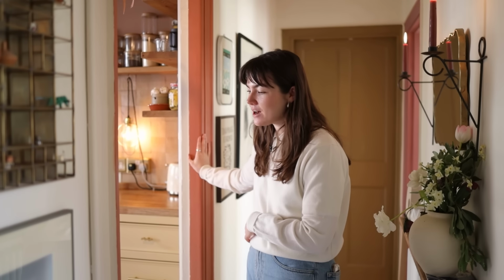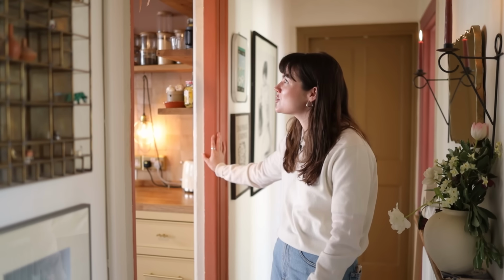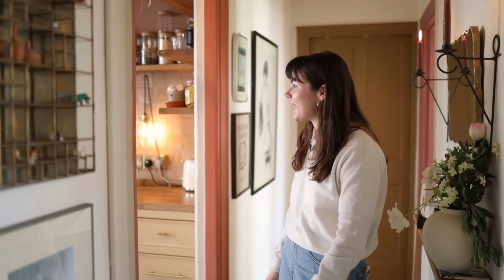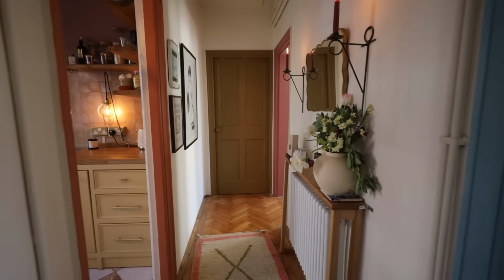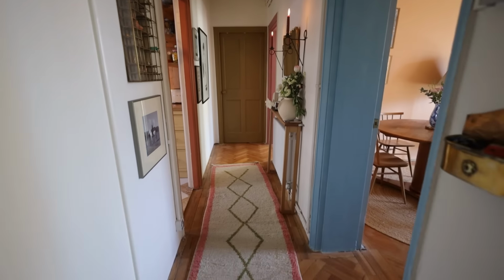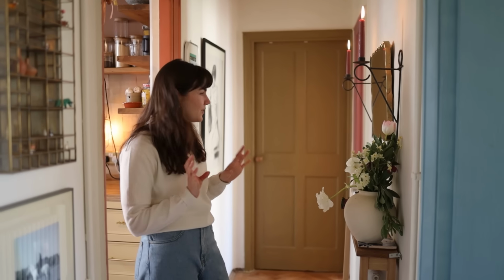And I didn't like it for a really long time. I did it and I thought, oh, I'm not sure. And then it eventually grew on me. And then once that worked, that made the other doors feel a bit white in comparison. And so the idea of coming up with all of the different colours started to take hold.